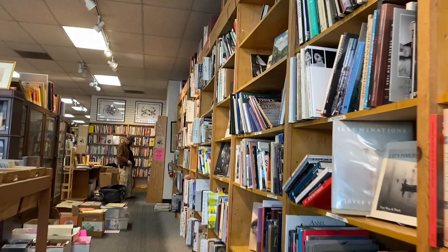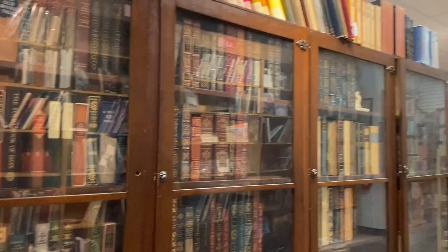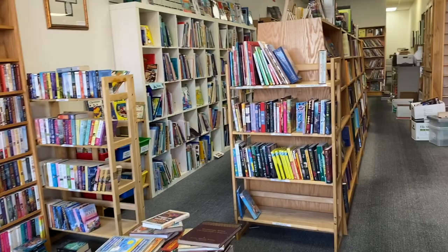And as we walk along here, to the left side, there are a bunch of records. And to the right, we've got nonfiction art books and travel books and stuff like that. And on this wall, we have a beautiful book wall of mass market paperbacks. These in particular are the mystery, and there's also romance over there. And to the right side is science fiction.